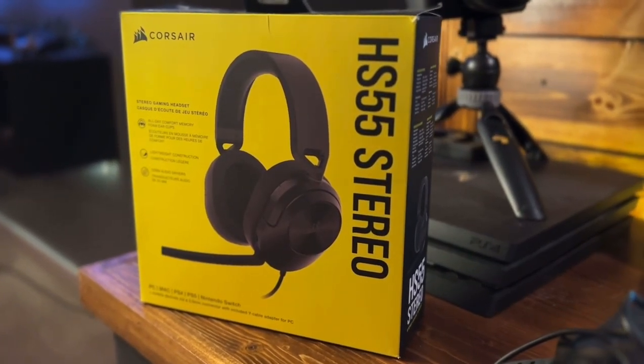But that was just kind of a brief overview of the actual room itself. But I would like to go more in depth about some of the items that I have in here. So I'm going to sit down and show you guys some of the stuff. So first things first, I would really like to show off these headphones. These are the Corsair HS55 stereo headphones right here.